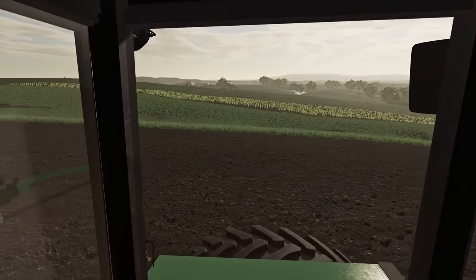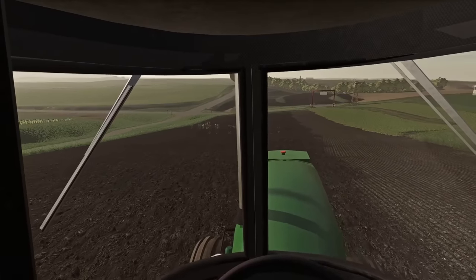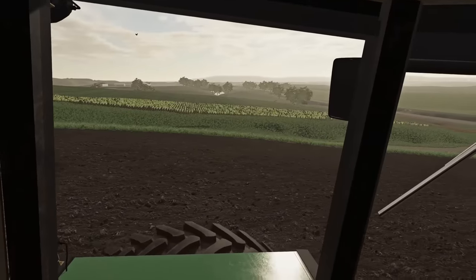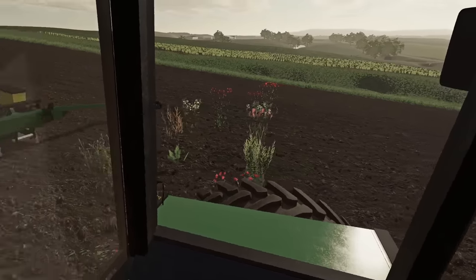Looks like some guys already got their corn in. My gosh, I must be behind. I can't believe those guys must have gone so early to get their corn in like that. Man, we even got some weeds growing throughout the field.